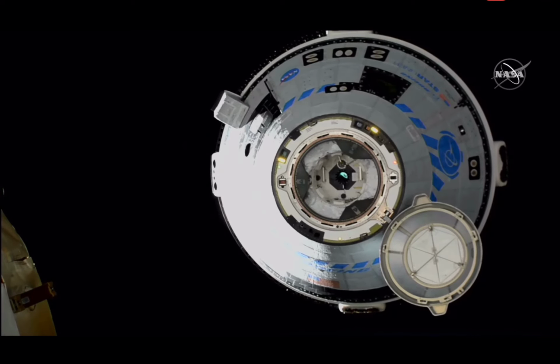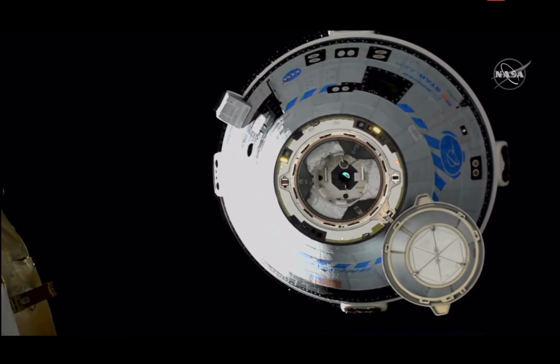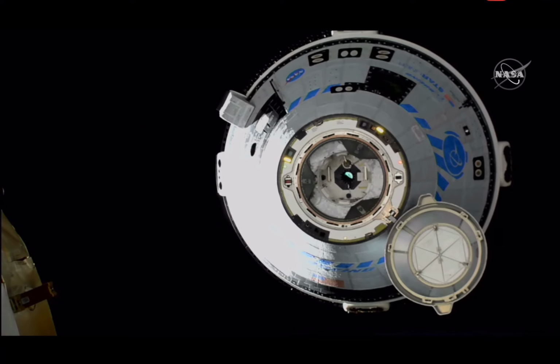In the meantime, getting more great views of Starliner as it hovers there just away from the International Space Station.